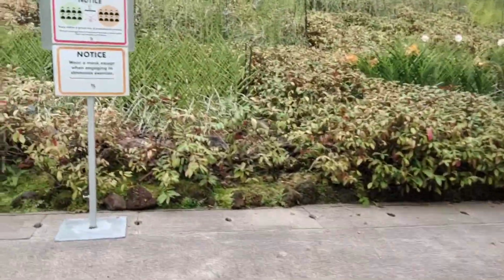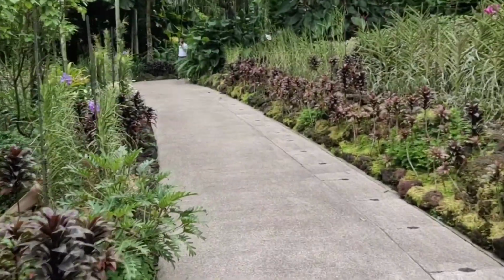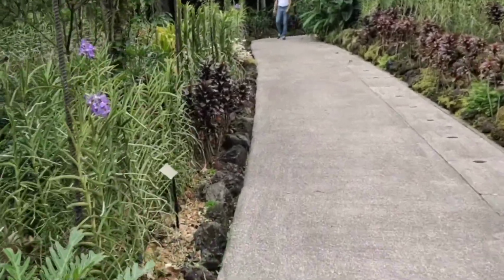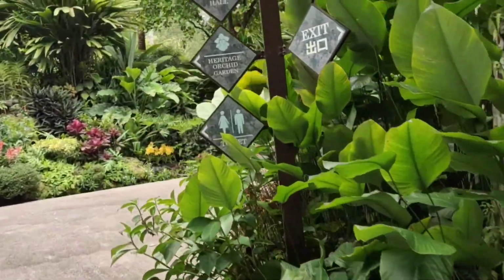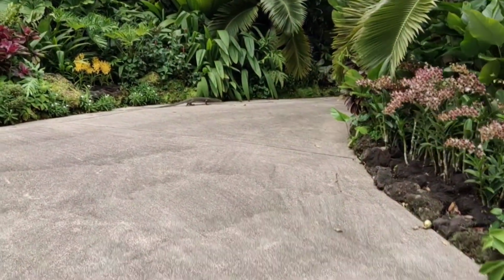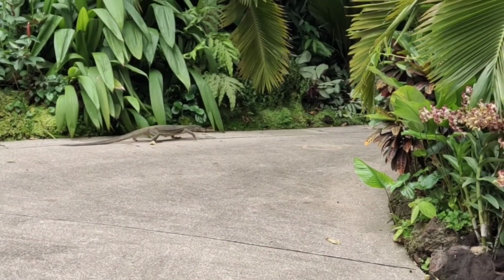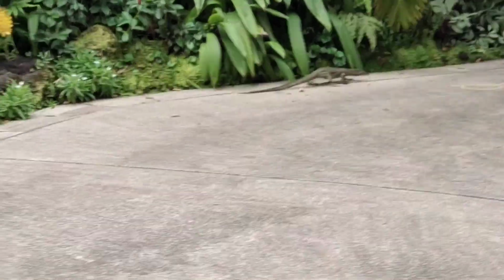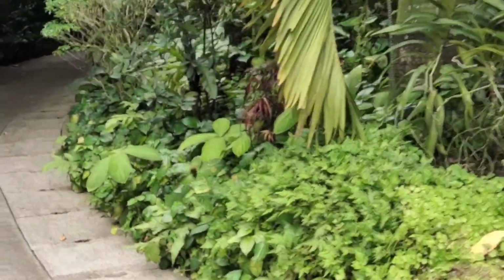Klaseng orchids sa garden na ito. Heritage Orchid Garden. What is that? A kamado? Yeah, be careful.